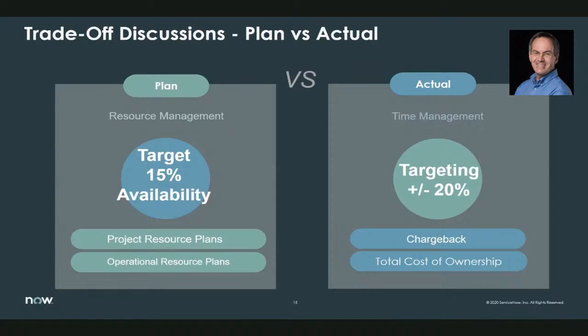At Western and Southern, we use both resource plans, which is the plan part of the slide, and time cards, which is the actuals part of the slide, to provide data to both the portfolio team and our executives so they can have data-driven trade-off conversations.